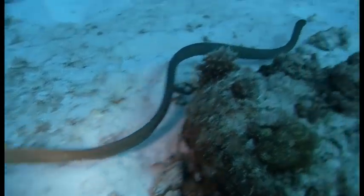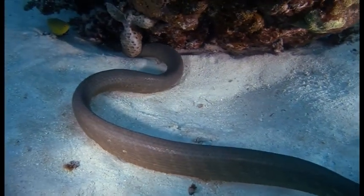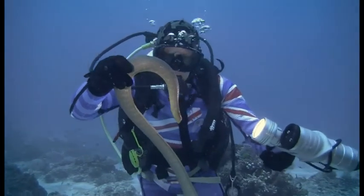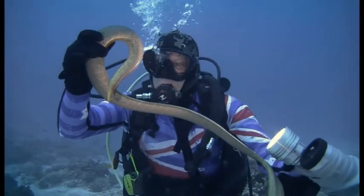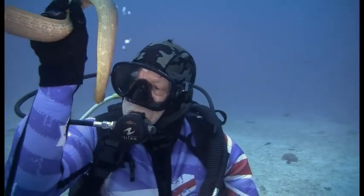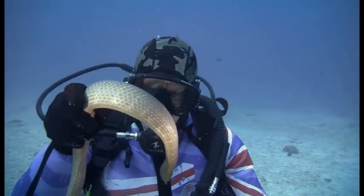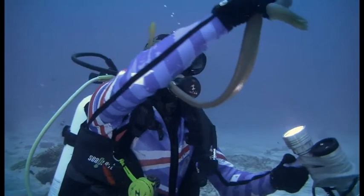Serpents here too. Olive sea snakes with paddle-shaped tails. Handling these snakes requires an extremely gentle touch because olive sea snakes have venom 10 times more toxic than the Indian cobra. You can see the snake is flicking out its forked tongue, smelling the water around it, probably wondering what creature I am. But thankfully, he is not alarmed.